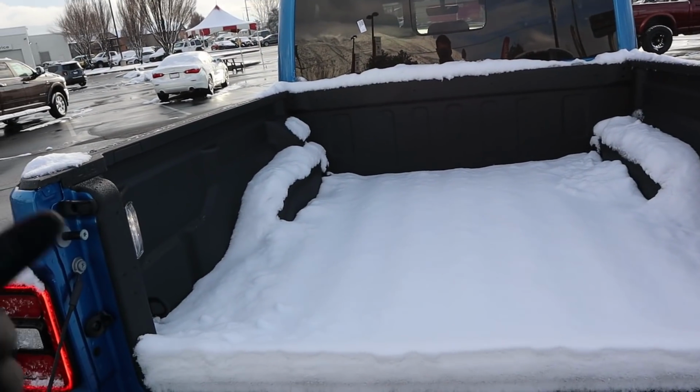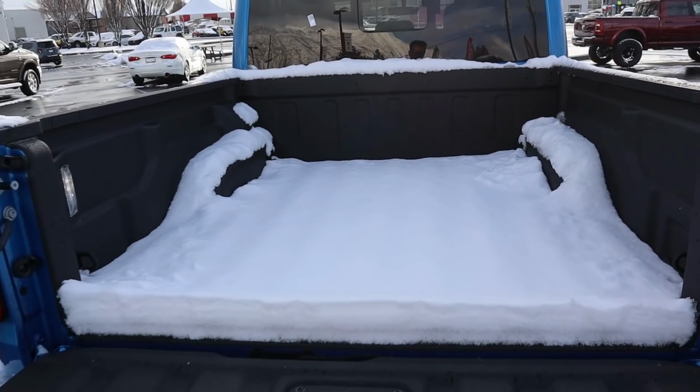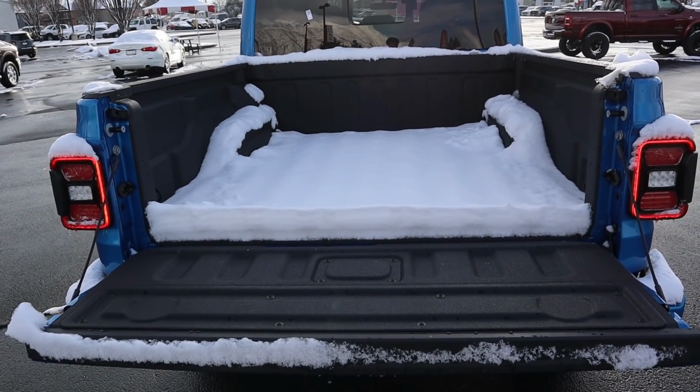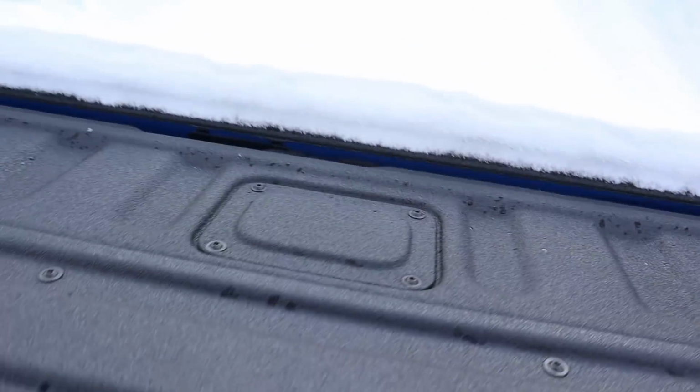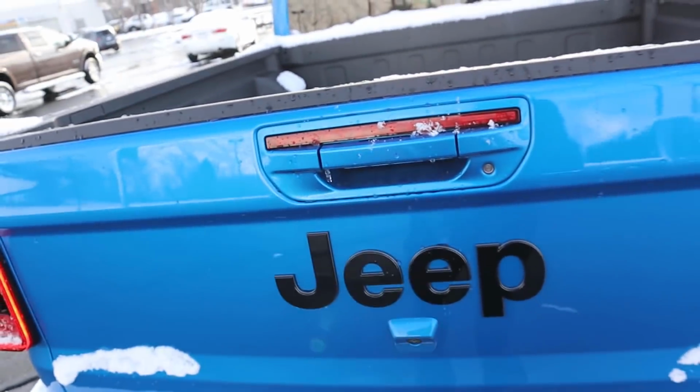You guys can see this has a liner already from the factory. We do have the LED bed lights as well. And I mean, storage space is pretty good. This is supposed to be a mid-sized truck, and yeah, solid with that. And then lifting up the tailgate, it's super light. I did that with two fingers.